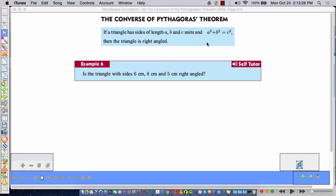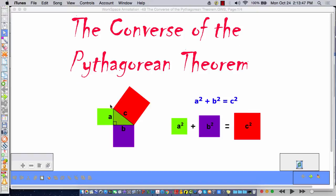That converse says that if I have three sides of a triangle and they fit the relationship a squared plus b squared equals c squared, I know that triangle is a right triangle. The only thing we have to remember is in a right triangle, the hypotenuse must be the longest side.